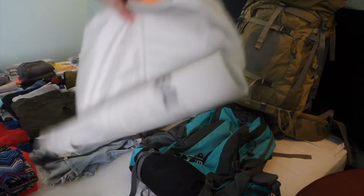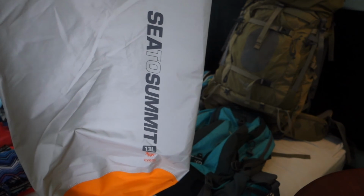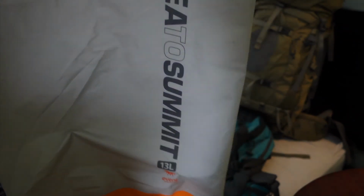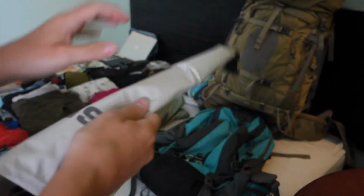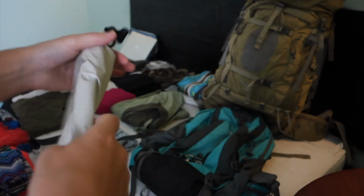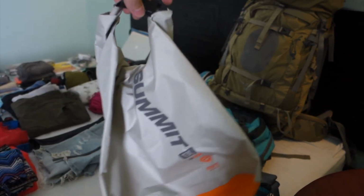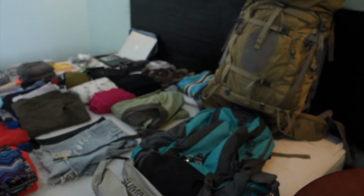The next thing is the Sea to Summit waterproof bag. Especially living in Cambodia, and now wet season is sort of coming, this has been great. I just leave it in my backpack when I'm going to and from work. If I have my laptop, you just roll it up like that and clip it together, and it's supposed to keep all of your valuables dry. So again, thank you, Bryn, for loaning that to me.